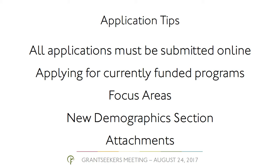We've oftentimes been asked, what if I have a currently funded program and I want to have that particular program funded again? Is that possible to do? I would say, yes, it is absolutely possible, as long as you haven't received funding for that project 3 years in a row. In that case, you do need to take 2 years off for that particular program, charitable activity. But yes, you can apply for the same program.